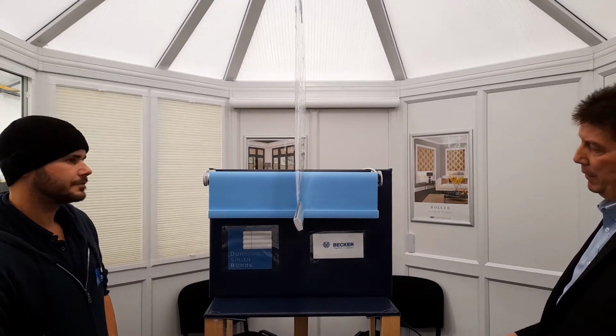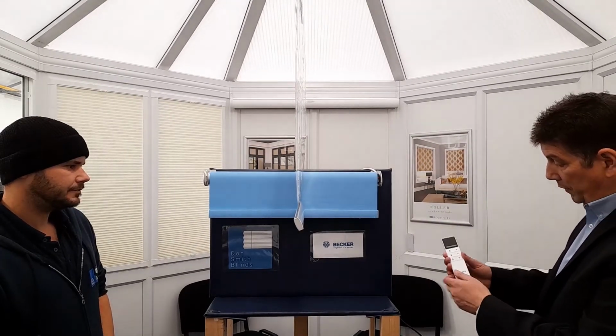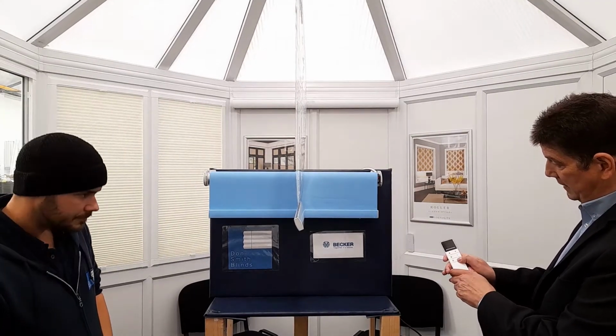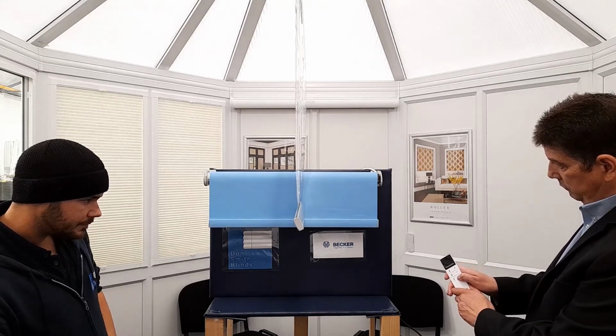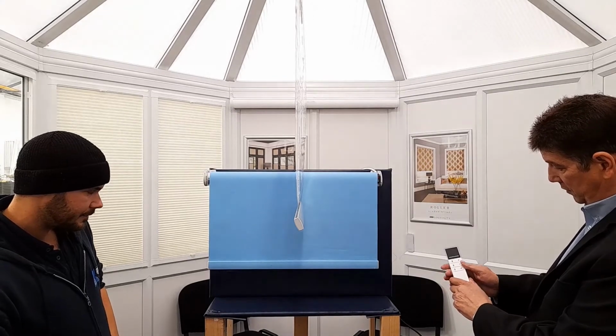So it would stop there. I mean, if that was 3 metres, it would probably stop at a metre drop. Now what we can do is, you saw the button I pressed, we can drive that down further down there. Let's say there. So it's near the bottom now.